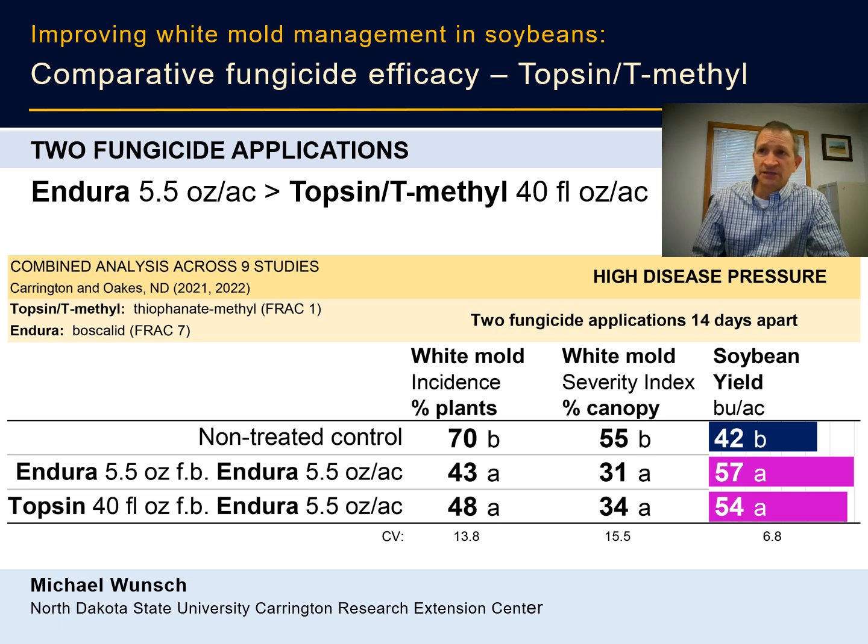TOPSIN and its generics were labeled to allow for a single application to soybeans at 40 fluid ounces several years back. This was a label change. Before then, you could only apply TOPSIN as 2 sequential applications at 20 fluid ounces or a single application at 20. And so now the label allows you to make 1 application at 40 fluid ounces.